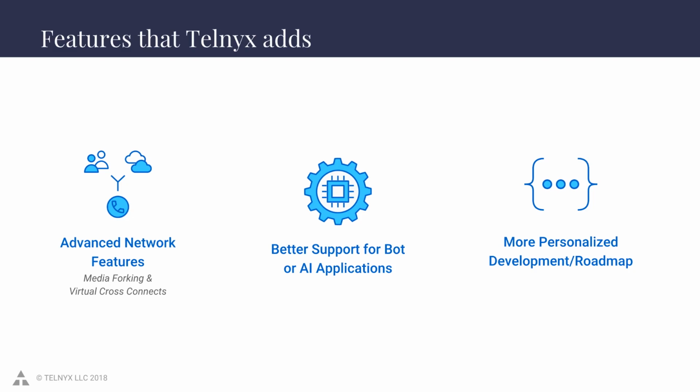command, where you're taking a real-time audio stream and forking it for analysis to an endpoint of your choice, to the play audio command, which allows you to play audio in such a way that you can make an artificial intelligent bot sound very much like a human, to the point where it's almost impossible for a customer to distinguish between a bot and an actual human. And also, controlling our stack gives us the ability to really dive into your use cases and do things that maybe other providers might not be willing or able to do.